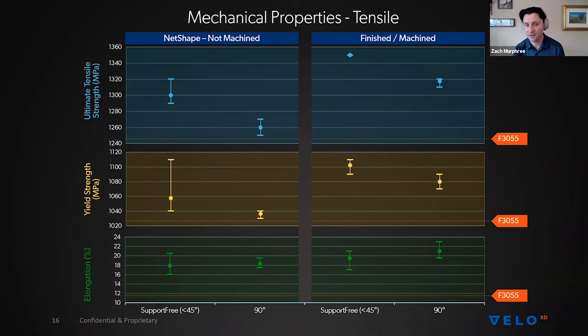So this is a comparison of the mechanical properties to the ASTM F3055 spec, showing that we're definitely above the spec limits as far as the mechanical properties go, both for the as printed components and for the finished machined components. And we like to point that out because often if you're looking at a casting, what you're doing when you're looking at the mechanical properties is taking a casting and machining a specimen, a mechanical sample out of that. So it's almost always machined, whereas in the actual application, not every surface is going to be machined.